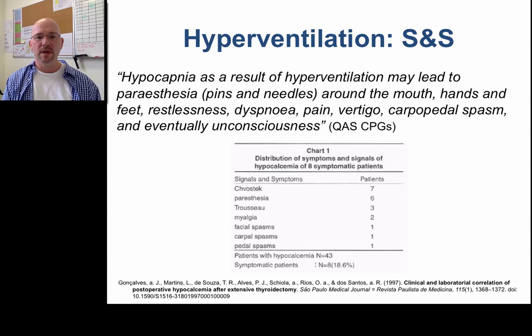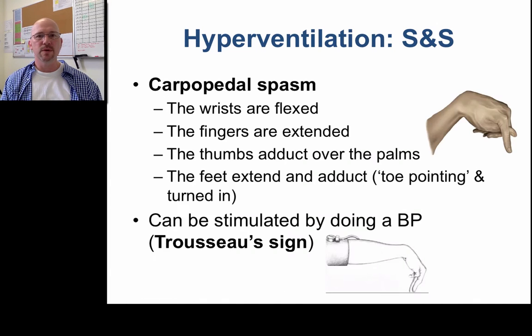And what they found is Chvostek's sign, paresthesia, and Trousseau's sign are the big ones. A little bit of myalgia, which means discomfort or pain in the muscles. And we'll talk about Chvostek's and Trousseau's. We already talked about what paresthesia is. So let's talk about those.